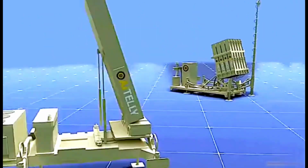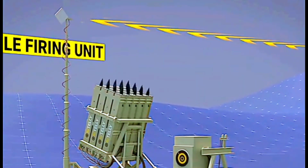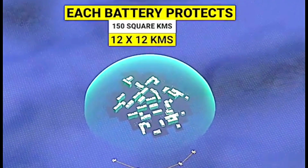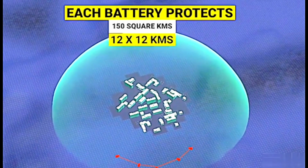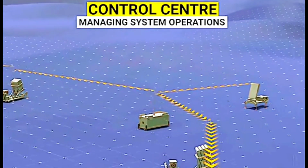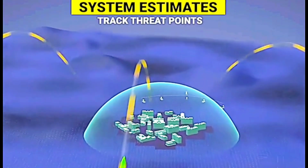and the most crucial part, the detection and tracking radar. The missile launcher can hold 20 missiles. When deployed near a city, it acts like a protective shield for that city. The Battle Command Center is responsible for sending interception commands, only attacking when the rocket enters a predetermined range.